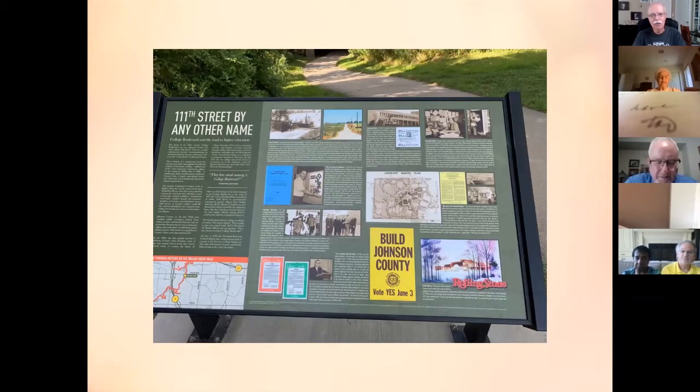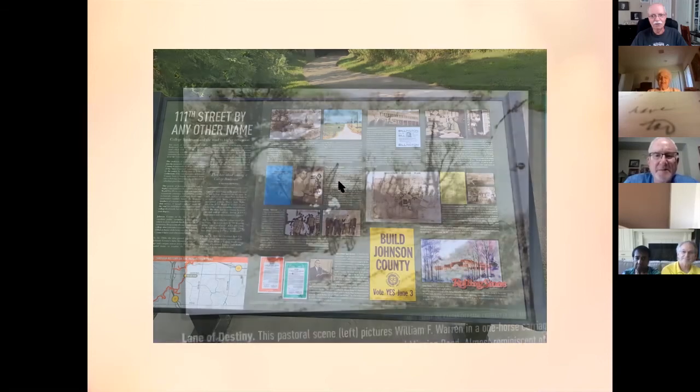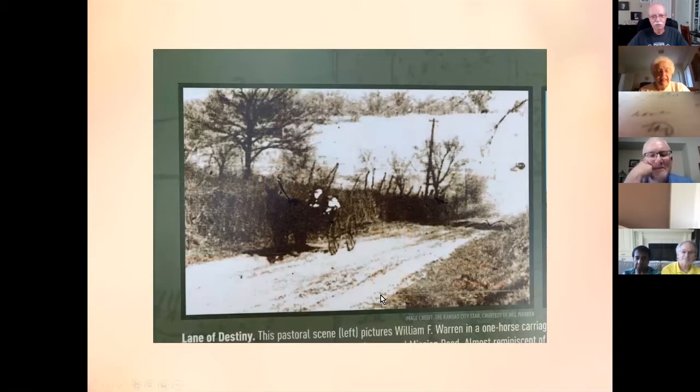I got to this sign, which is actually looking back towards the way we came. And it's right after we went under College Boulevard. I don't know if any of you have ever seen this sign, but it talks about 111th Street by any other name, of course, which is College Boulevard. A couple of these pictures on there struck me as interesting. Here's a picture of College Boulevard, obviously from a few years ago.